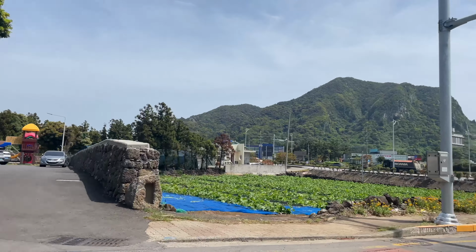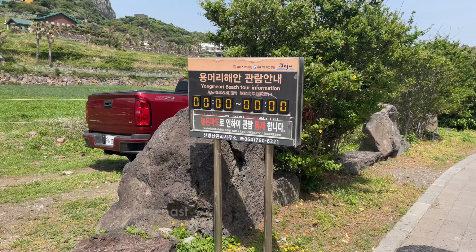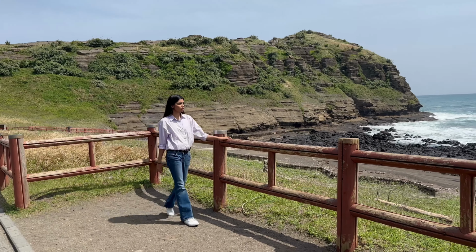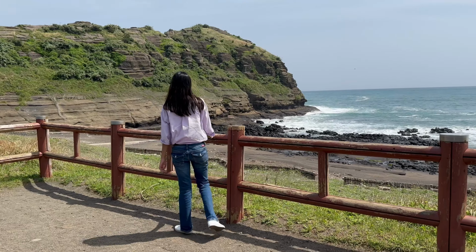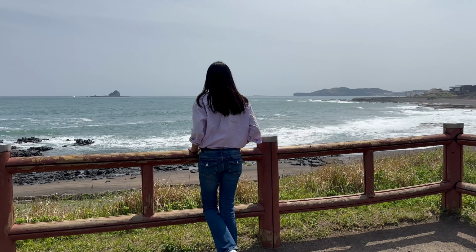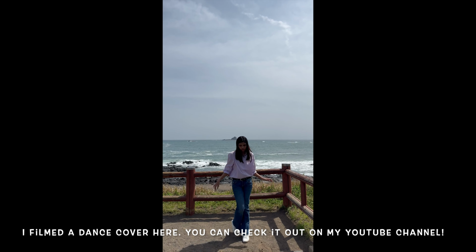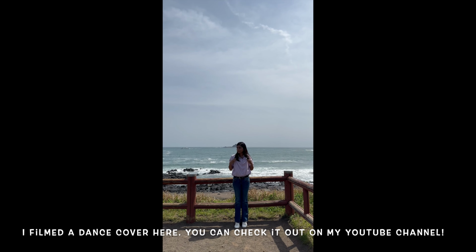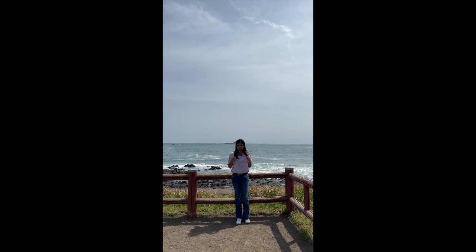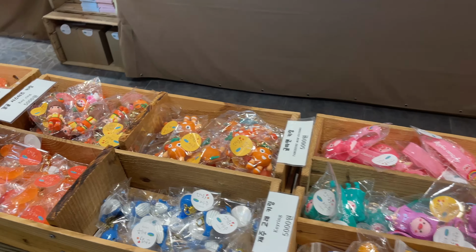So after that, we headed to Yongmeori Beach, which is where Sanbangsan Mountain stretches into the ocean, and it looks like as if a dragon's head is going underwater. So cool, no? Also, there are quite a few stores here if you want to do souvenir shopping.